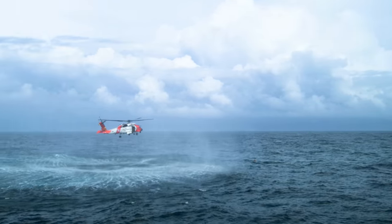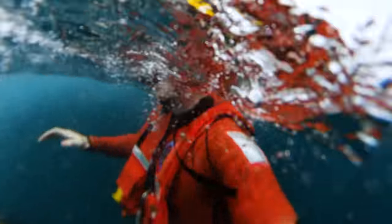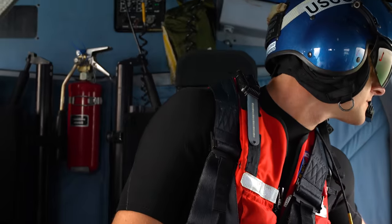Off in the distance, I noticed the helicopter circling back to make its way to my location, which even though in this scenario I was simulating someone in distress, it was an amazing feeling knowing the U.S. Coast Guard was on its way to rescue me.